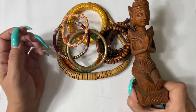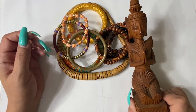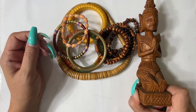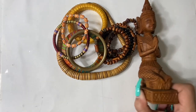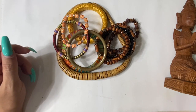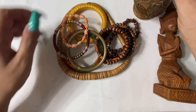I still can't think of, what am I thinking of, guys, this style? Is it, well, no, it's not tiki. I want to say Tahitian, I don't know, whatever, Mayan maybe, Incan, help me out. Okay, so yeah, let me know if you guys are interested in anything.